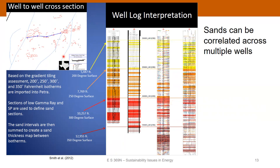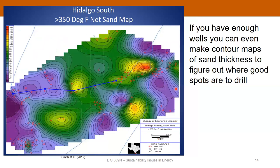Here's a map of a region in Zapata County, and all these red dots are gas wells. Here's just an arbitrary cross section going through some of them. This is what the logs look like. Someone here has gone in and marked where all the sands are, color-coded by temperature, and you can start to make some guesses about which of these sands are connected with each other. You can also make maps of net thickness of sands.